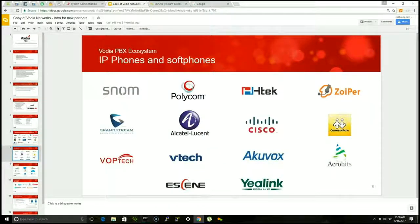So today we support new phones that have come out, like the AccuVox, VTech, Yealink, Grandstream, Polycom, HTek, softphones like Zoiper and Counterpath. And I believe Mitel will be the next phone that we're going to provision. It's going to be available on the template and Fanvil as well.